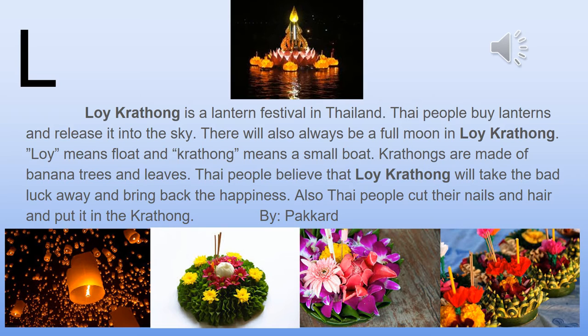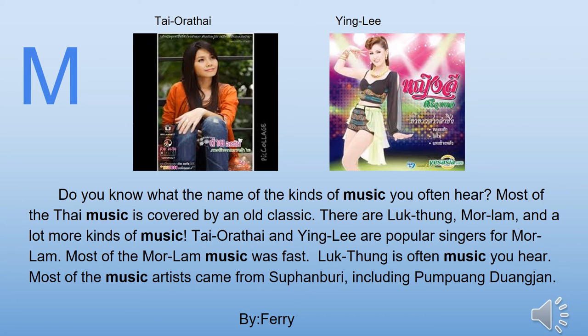Krathongs are made of banana trees and leaves. Thai people believe that Loy Krathong will take the bad luck away and bring back happiness. Also, Thai people cut their nails and hair and put them in the krathong. By Picard.